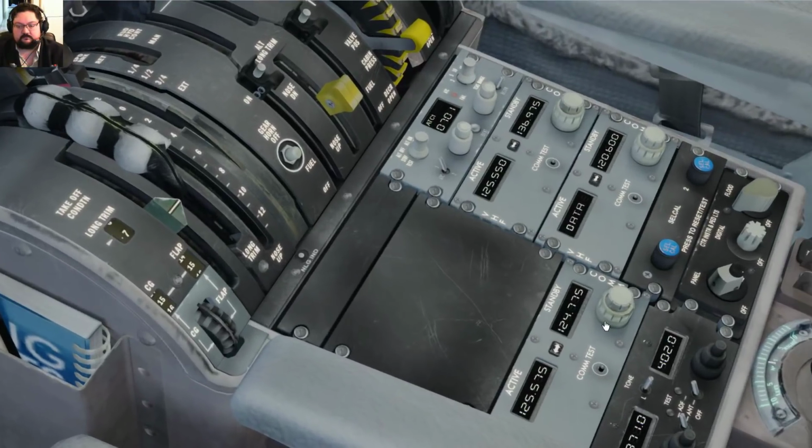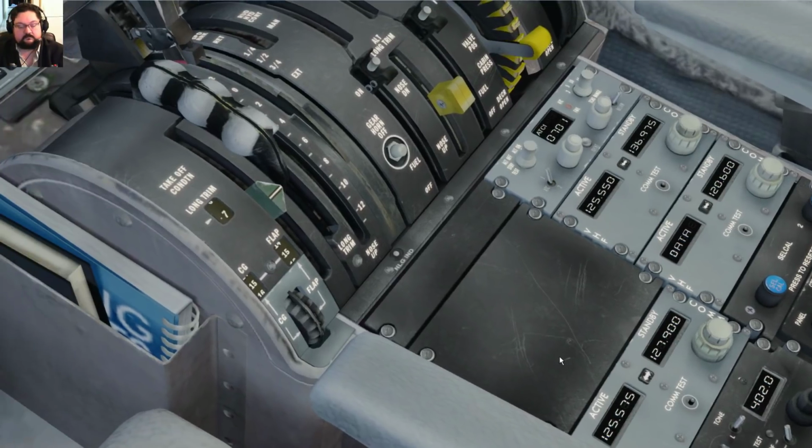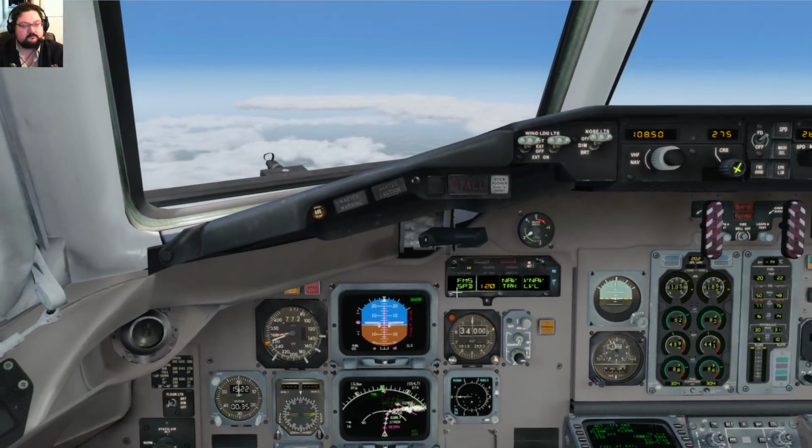Atlanta Center, this is American 1560. We're at flight level 140, requesting higher altitude. American 1560, I'll get you in just a second. Stand by.